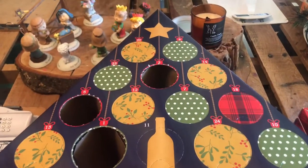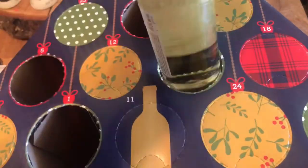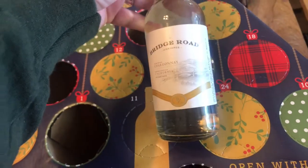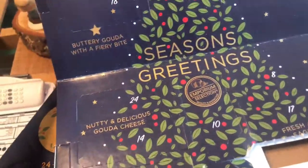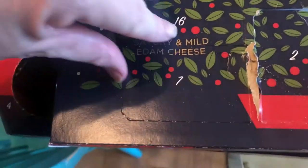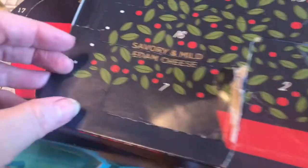All right, today's Advent, number 7. My helper's not here, so I'm going to do it by myself. This one. Chardonnay, Bridge Road. Okay, this is the second Chardonnay that it's been in here. Let's see what the cheese is. I'm going to stick this in the fridge for later. The cheese. Let's see, number 7 on the front? No. Bottom. Open up the box. It is red Leicester.